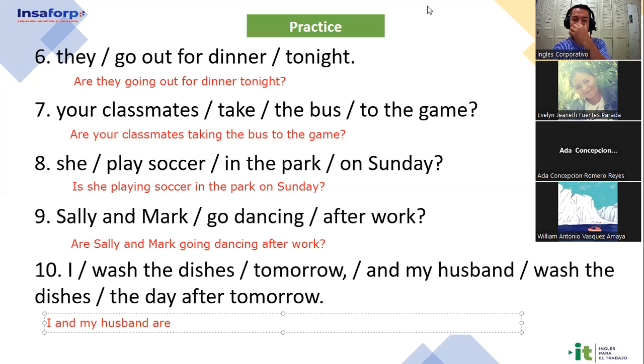Okay. Mi esposa y yo somos o estamos, right? Ajá. Okay. Usted diga esposo y yo voy a decir esposa. Okay. I and my husband washing the dishes. The day after tomorrow. Pasado mañana, right? The day after tomorrow.